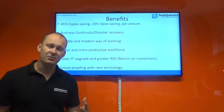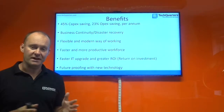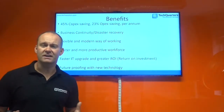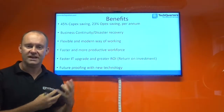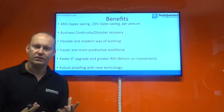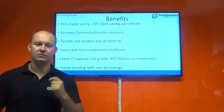You get faster upgrades as well, because we can implement this in half the speed that it would take the normal network upgrade. So 50% of the time it takes to actually upgrade the whole of your network to Hybridize. And it's future-proofing because you've got the latest and the greatest Microsoft cloud solutions all to hand. So you've got a modern network, and as everything new comes out, we can provision that on Office 365 or on your little mini server, and it's a simple flick of a switch for less cost. So you're getting a greater return on your investment.